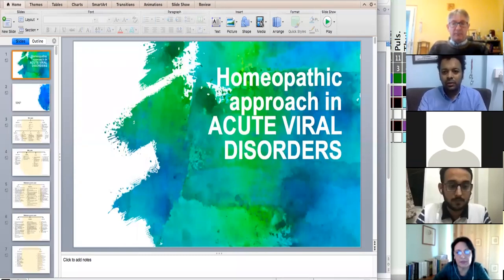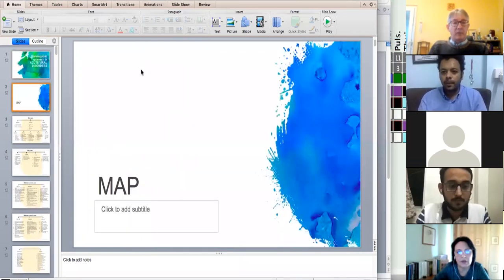I have tried to create a map of remedies that can help patients. This is a map I'm still working on, so I have not published it because it's still under work. And the map goes in the following way.